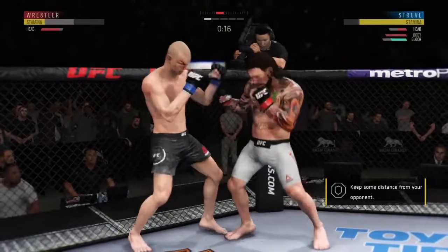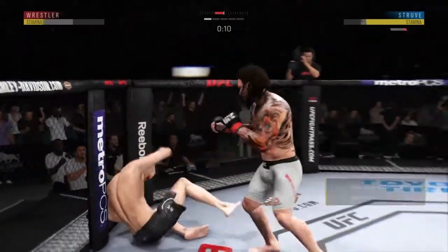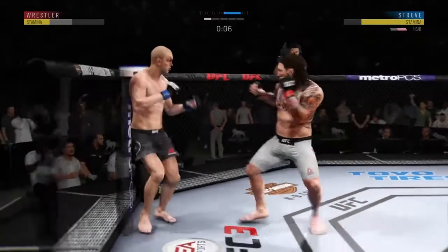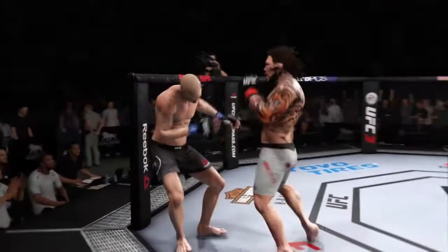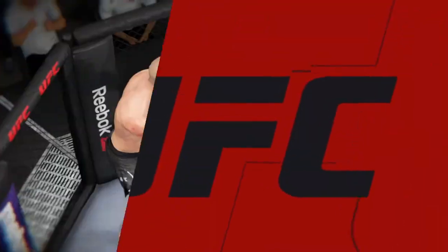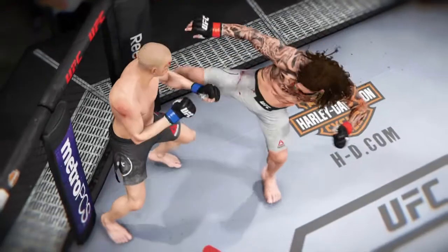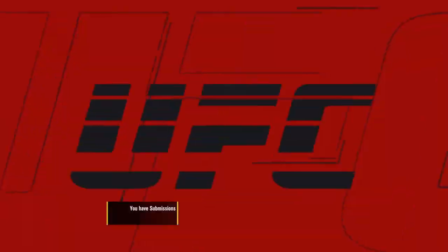This could be it right here. Oh, he might be out. Powerful left hand. Round two winding down. Takedown just before the horn, saved by the bell. So now back to the stool. He has him.